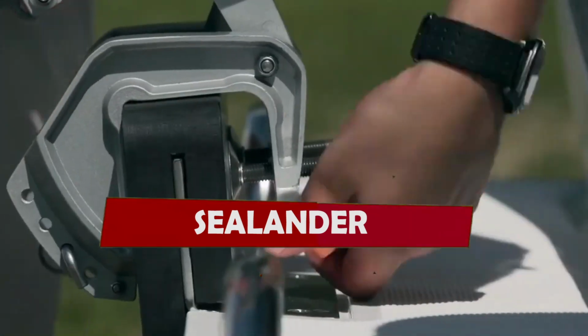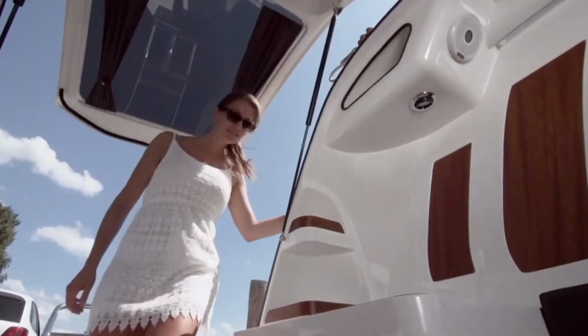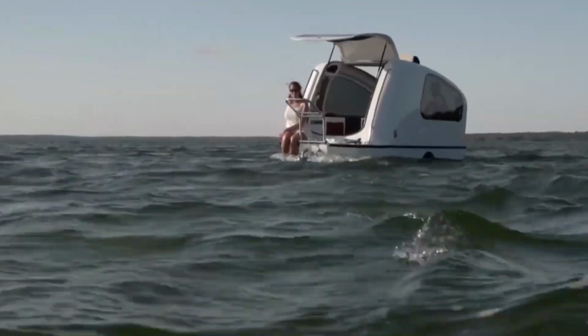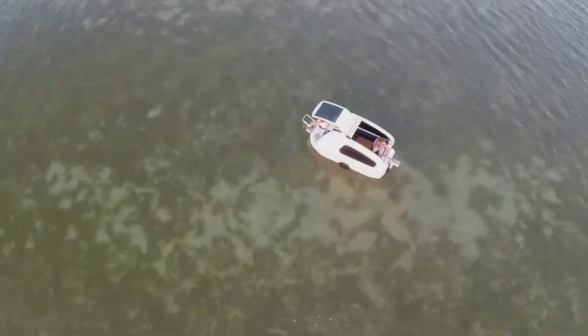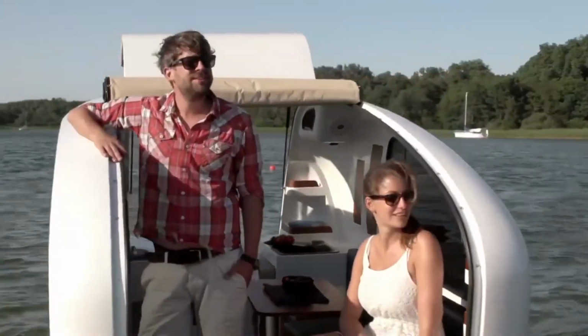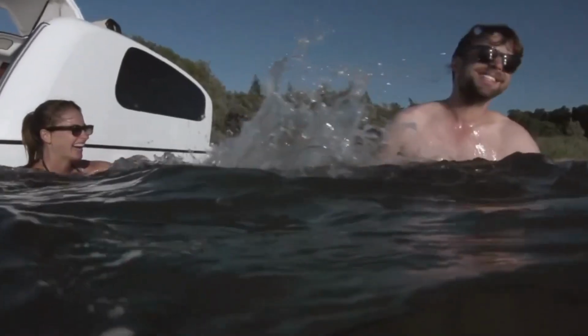SEALANDER. This trailer is a marvel of engineering. It can transform from a cozy motorhome on land to a floating house on water. You can relax and enjoy the ride, knowing that the SEALANDER is built with modern composite materials that make it light, strong, and durable. It can withstand scratches, sun, and water without any trouble. And don't worry about tipping over. The special alignment keeps it stable and balanced.